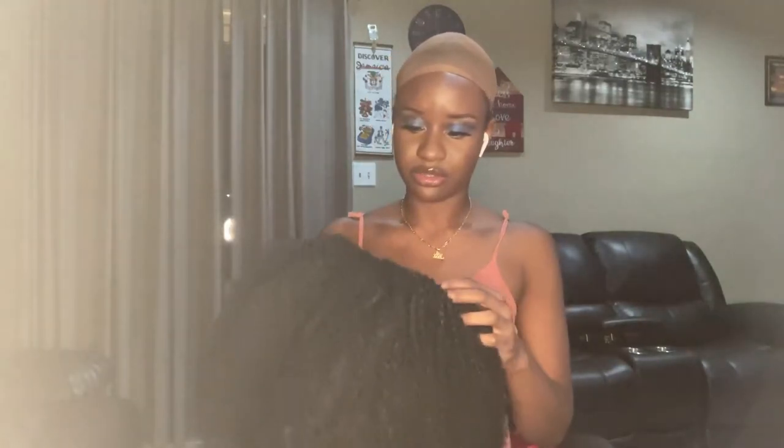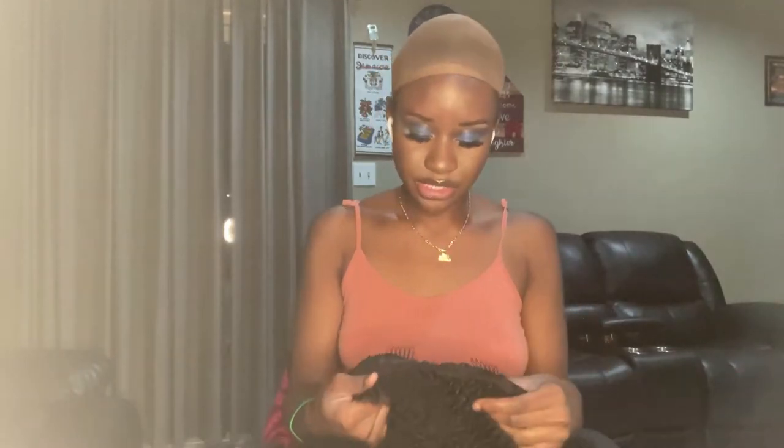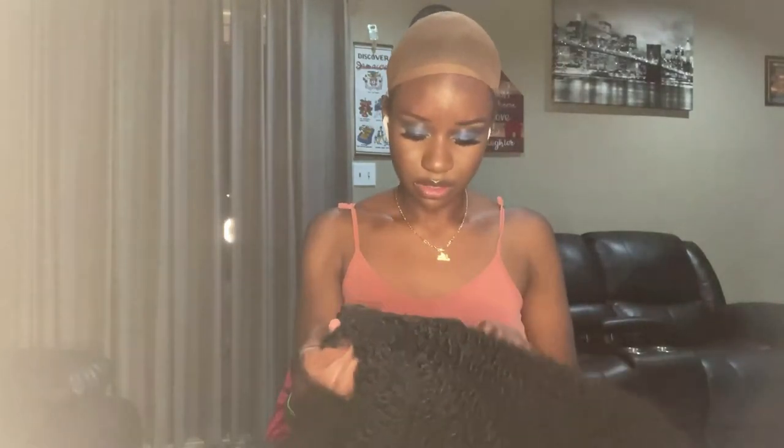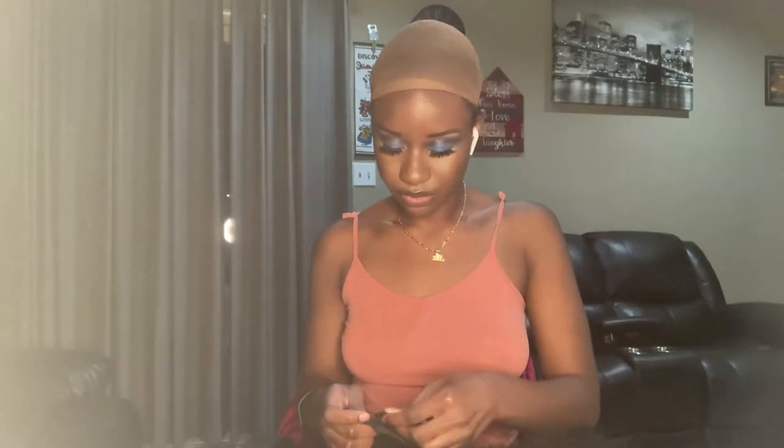It is so cute. Hold on. All right, I see what's going on. Okay, so it has two combs in the front and a strap in the back. So we're going to adjust it to as tight as we want it right now, because it's a little loose, and that's perfectly fine because you don't really want a super tight wig on you anyway. So this is good.